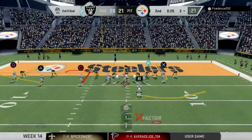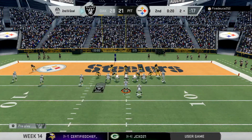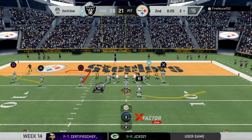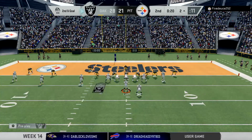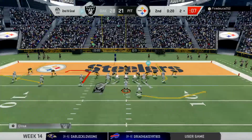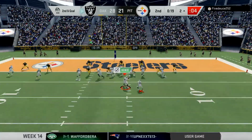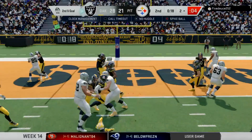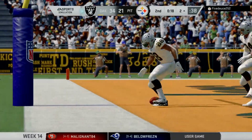From the 2 now, second and goal. 55. Come on, dog. 55. Hey, let's get some penetration here. Let's get some penetration. Whip. 9. They'll run it with Jacobs. And he's in. Touchdown, Raiders.